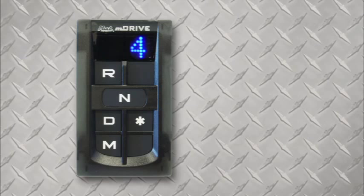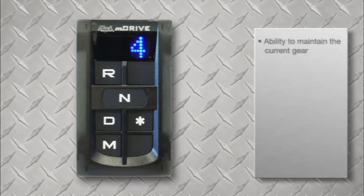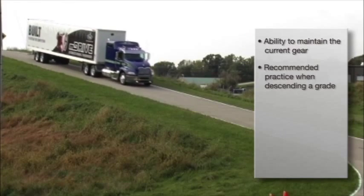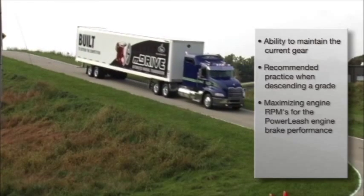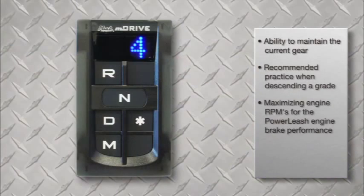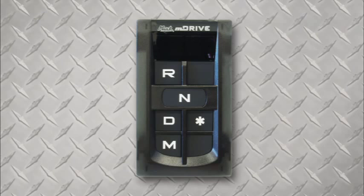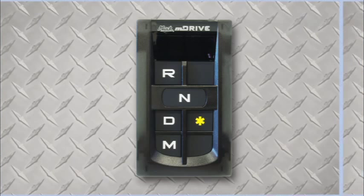With the Fleet Shift selector, manual mode gives you the ability to maintain the current gear. This is recommended practice when descending a grade and, if furnished, maximizing the engine RPM for the power leash engine brake performance. The asterisk is for a limp home mode only. In the extremely rare case that there is a transmission problem that will not allow normal shift operations, select the asterisk and the transmission will engage fourth gear only to move the vehicle to a safe location.